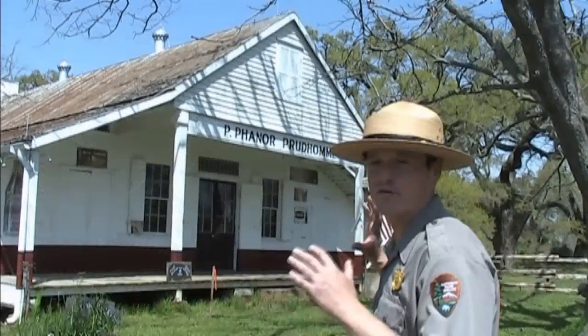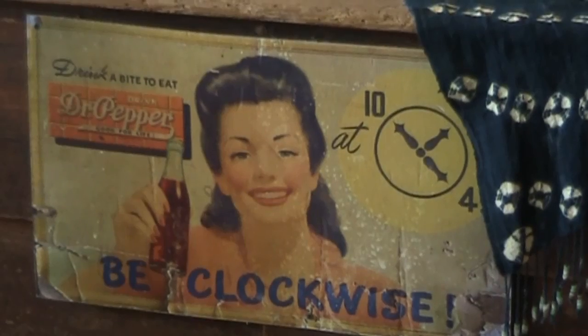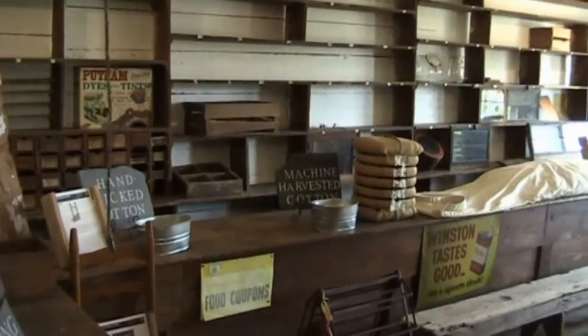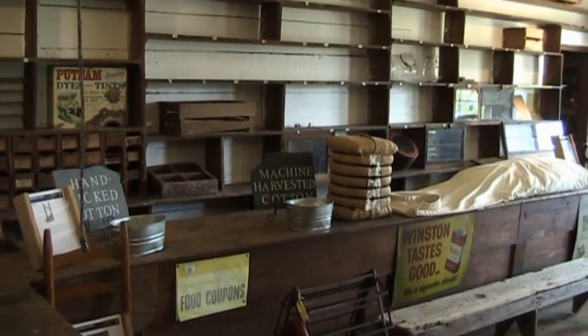This building was full of all sorts of dry goods and medicine and combs and toothbrushes. So basically anything that someone needed was right here in this building. Later on, the building became a service station, and for many years it was a post office.